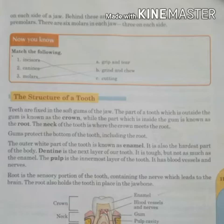Okay students, now you have read the types of teeth, so you must be able to match the following. Let's read them. First are incisors. What are incisors? You have read it in this paragraph. Yes, incisors are the teeth used for cutting. You have to join one with C. Incisors are used for cutting.